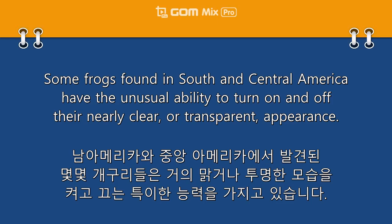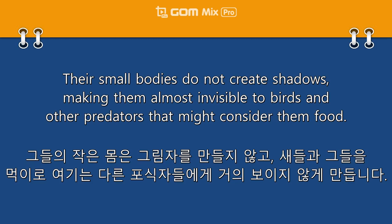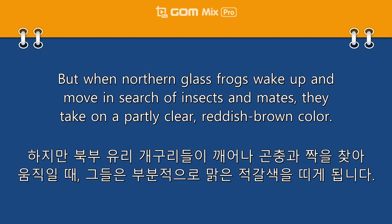Some frogs found in South and Central America have the unusual ability to turn on and off their nearly clear or transparent appearance. During the day, these frogs sleep by going underneath tree leaves. Their small bodies do not create shadows, making them almost invisible to birds and other predators that might consider them food.